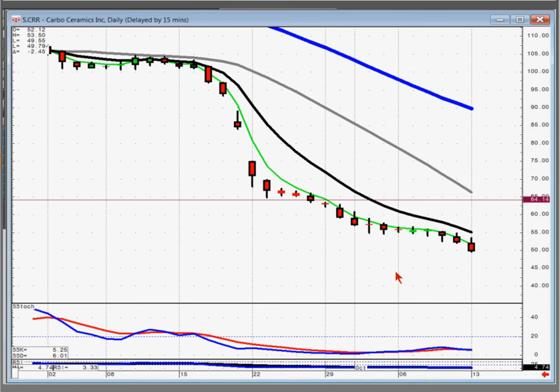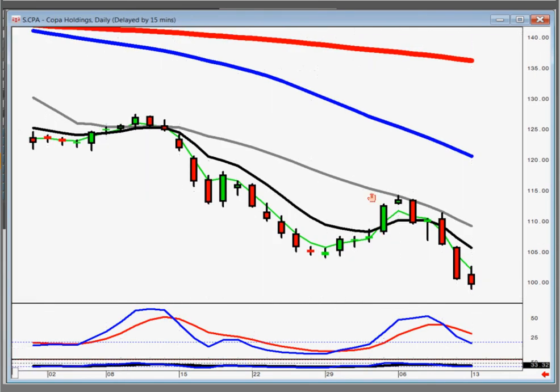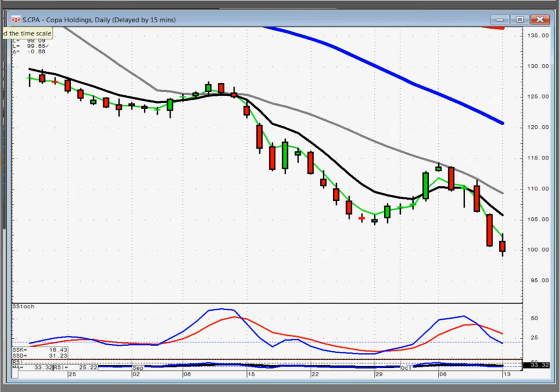Why do you want to short stocks that are in a down move? Because obviously there's no bullish sentiment in there, and if they keep showing you more strength to the downside, as we can see in CPA, this one's also got some prospects of going much lower.